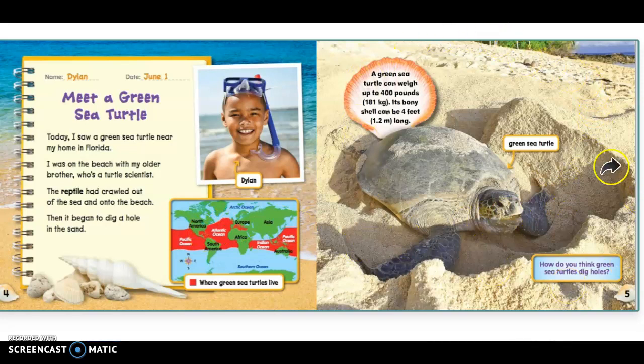Here we have a photograph. Here we see a label that tells us what kind of turtle it is, and that is a green sea turtle. We have a caption that tells us more about the photograph. A green sea turtle can weigh up to 400 pounds. Its bony shell can be 4 feet long. It's almost as tall as me, probably about the size of you guys.